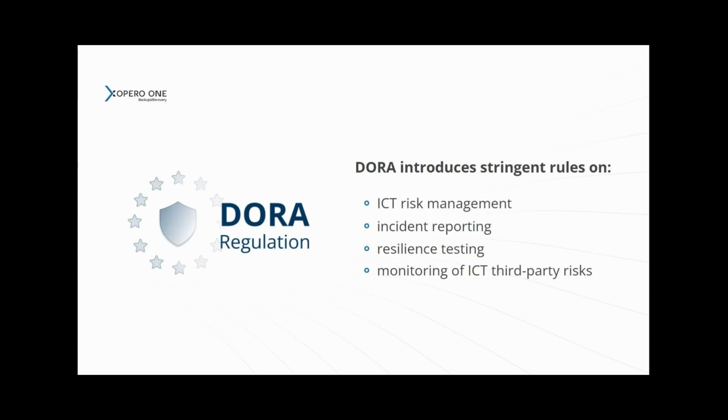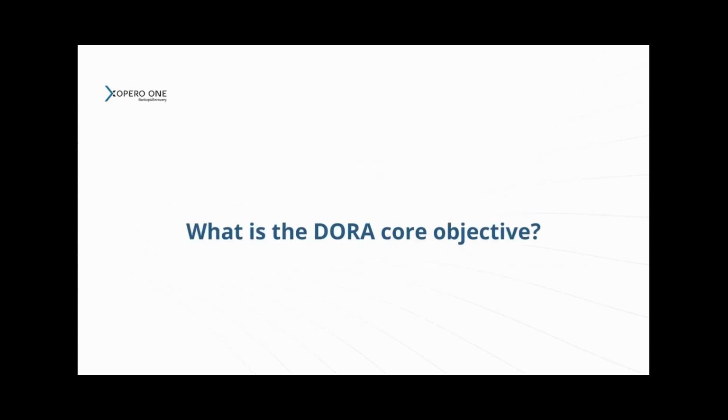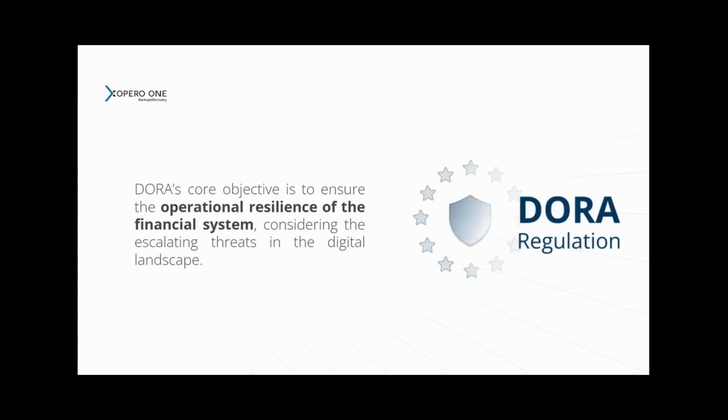Regarding the DORA regulation, as I mentioned, DORA introduces those main points: ICT risk management, incident reporting, resilience testing, and monitoring of ICT third-party risks. What is the core objective of the DORA regulation? DORA specifically targets the financial sector, addressing the need for robust ICT risk management. It goes beyond the traditional approach of managing operational risk through capital allocation, emphasizing the need for protective, detective, and responsive measures against ICT-related incidents, as I mentioned.